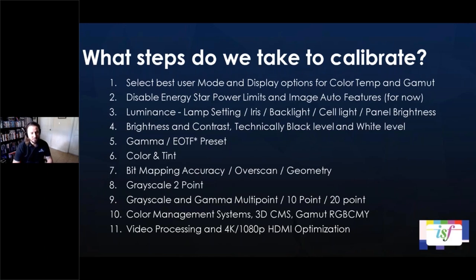And after the display stuff is done, then we'll go through and we'll look at the different components. We'll look at some of the video processing features. We'll make sure the output of the Blu-ray player is optimized. We'll make sure the output of the KO box is optimized. Sometimes there's an AVR in the mix. You have to check the AVR's output to make sure that's optimized for that system.